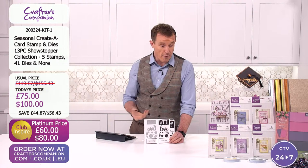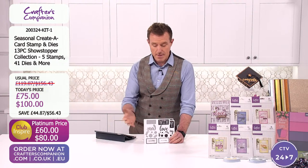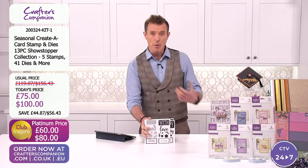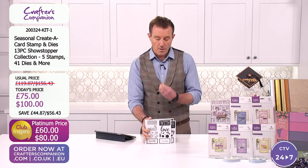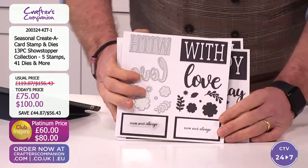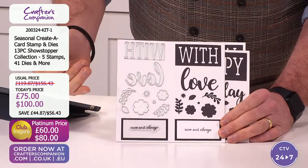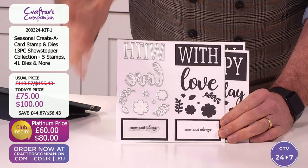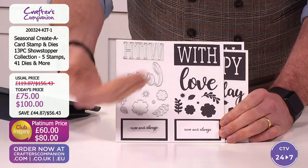If you just love making your own cards, if you love creator cards, then you're going to be picking this set up anyway. And like you said, it's a little bit different. Seasonal, yes, because it is going to go across seasons. But yes, you're going to be creating the most beautiful cards, and you've got more opportunities here because you've got all of the dies separate, as opposed to one single creator card die. And as Debbie says, you're going across seasons here with things like With Love.